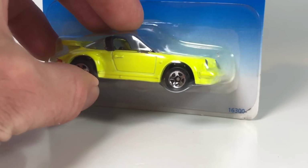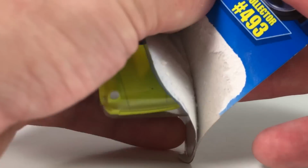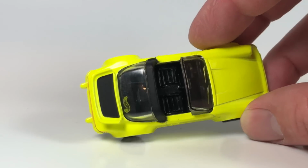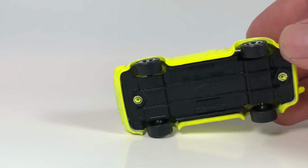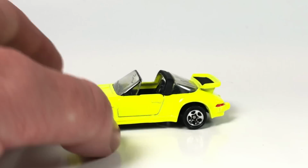Let's see here. What should we do next? Well, we're sticking with yellow. There's a Corgi. This thing is bright yellow. Porsche 911 Targa. This is a weird era of Hot Wheels. This is 1996 probably. And she is fluorescent yellow. Very large, definitely not 1/64 scale, definitely bigger than that. Made in China. And it is an older Corgi tooling. Pretty cool though.